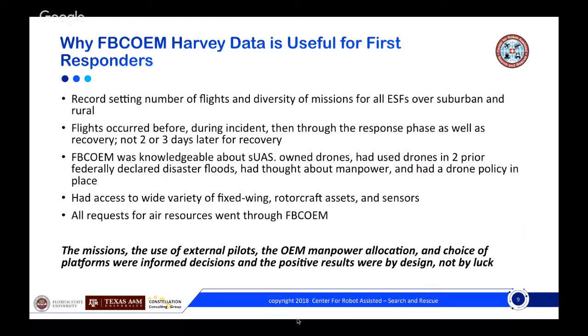You can look that up. In the United States, we divide the different areas into fire department and fire rescue, medical support, critical infrastructure like transportation support, and public works like sewage support. The flights occurred before, during, and after, so they were very immediate. In a lot of cases, including our own, you see it's 2 to 3 days after the event, and you've already entered the recovery period. Here we are clearly there before, clearly flying during, and clearly flying through up into the recovery phase.